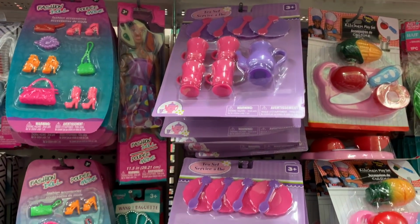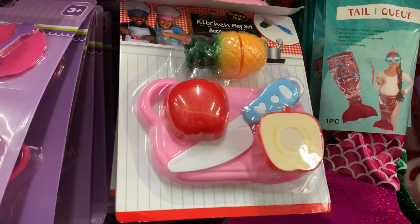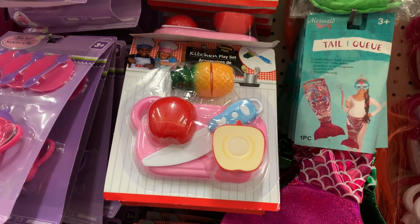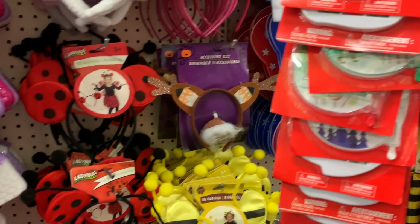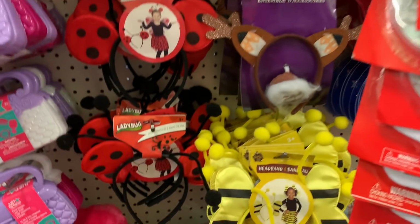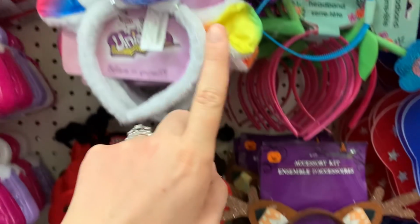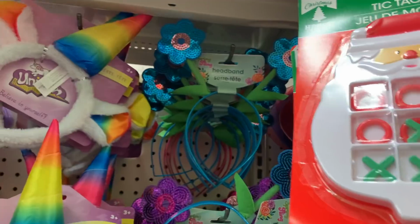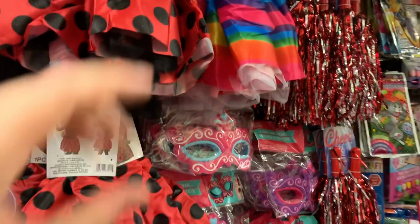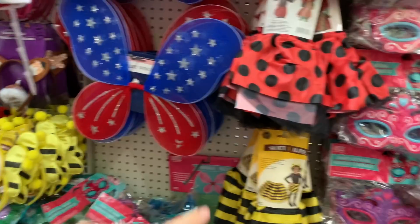They also have some tea sets and some kitchen play sets, which again would be great if you're gifting a toy kitchen to your kiddos this year. We've got a ton of little headbands and dress-up things. So we have a ladybug, a little bee, a deer, a unicorn. I would say like trolls, but it's just flowers. And then more of like the dress-up skirts and things like that that match the headbands.